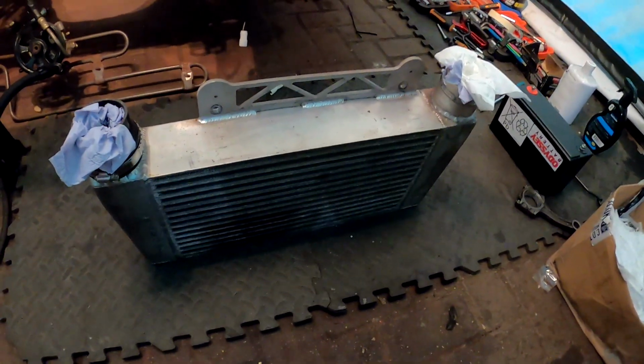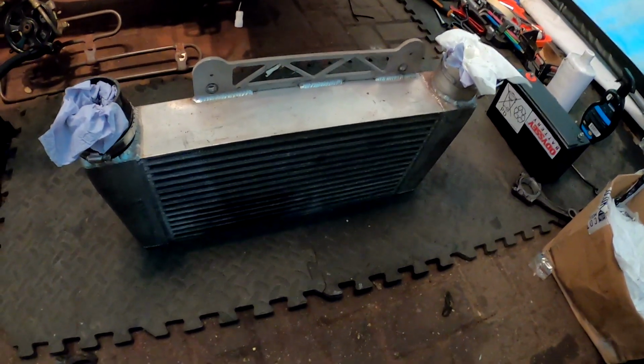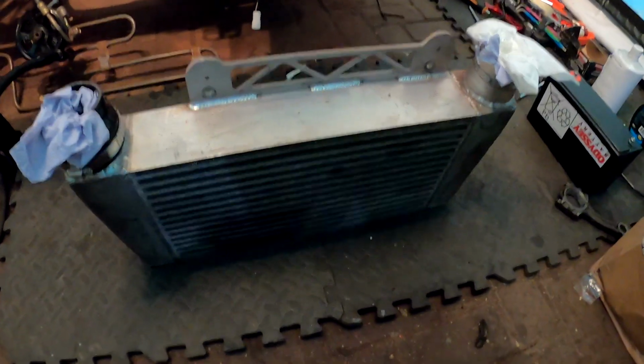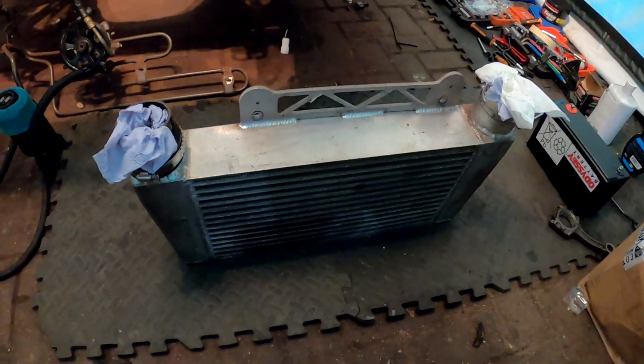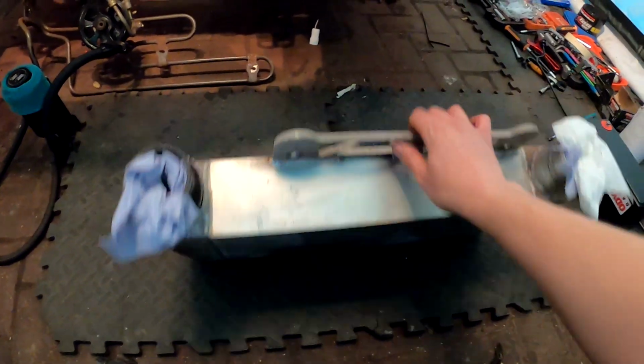But I can't remember why they said it had water in there anyway. But it's odd. When it was on the car previously, it had no problems. It's only the fact it's been sitting for a while that it's got water in it. So yeah, bit of a bugger.